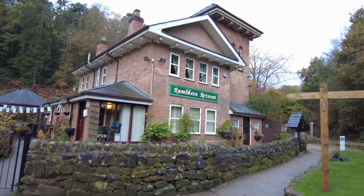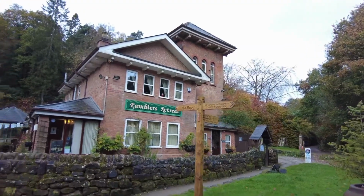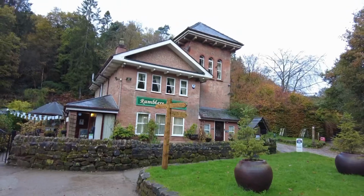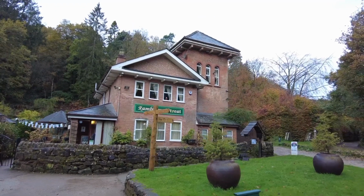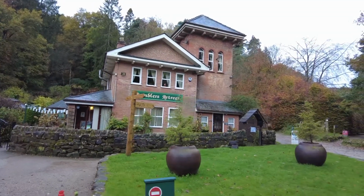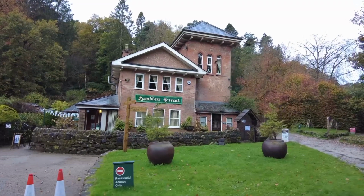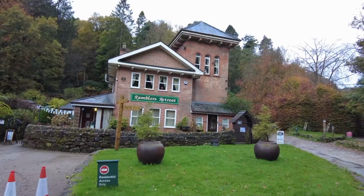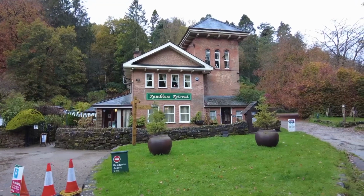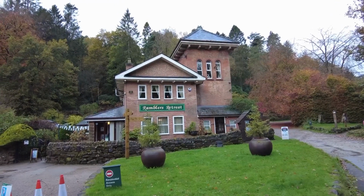So this is the Ramblers Retreat, and it's actually one of a pair of gatehouses that was built in the 1800s by the Earls of Shrewsbury, who also owned at that time Alton Abbey, which later became Alton Towers. So this was one of a pair of gatehouses that was used to alert people when the Earl was coming through in his carriage, to let them know, get the gates open, get everything ready, the Earl's coming. We'll take you to the second one after we've seen the Chained Oak.